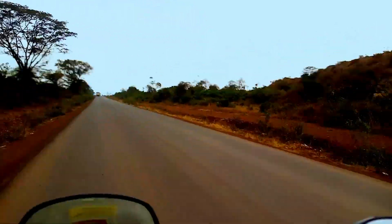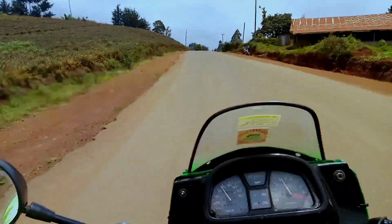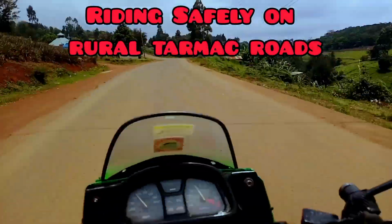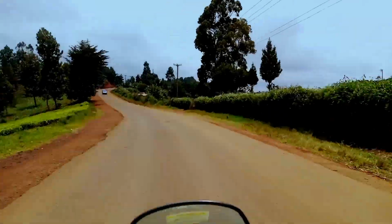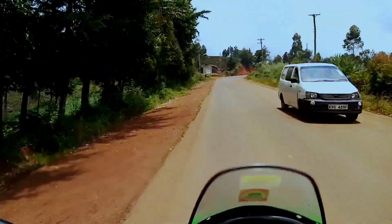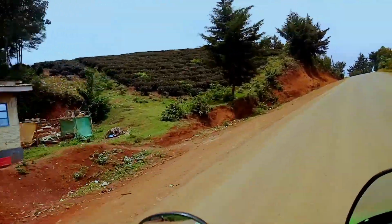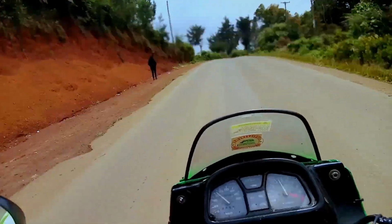What do we have here today? It is something that I have been requested by some people to address, and this is about how to ride safely on rural tarmac roads. The previous governments in Kenya have been gracious enough to construct a lot of tarmac roads in our upcountry villages, and now our country is connected by tarmac. But those new roads come with a lot of challenges for the road users. Why? That is what we need to discuss in this video.